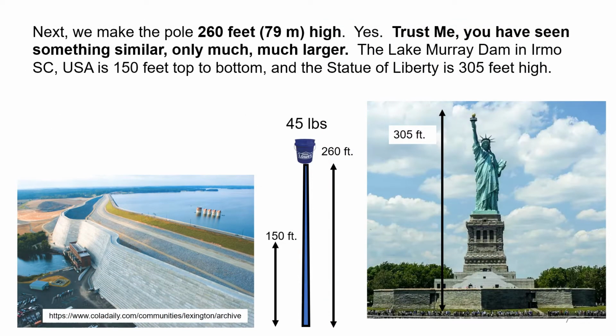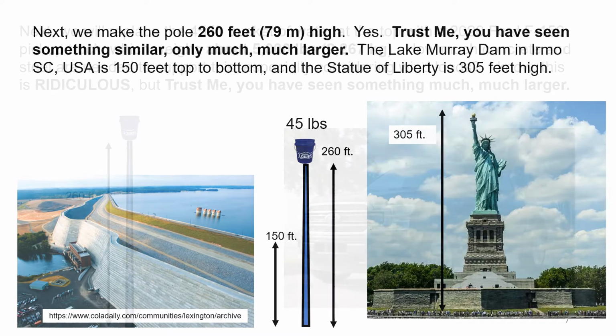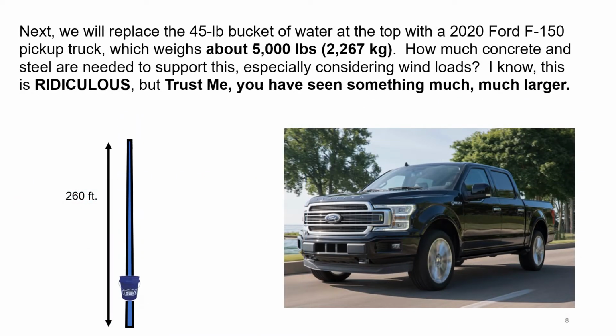Next, we make the pole 260 feet high. Yes, trust me, you have seen something similar, only much, much larger. The Lake Murray Dam in Irmo, South Carolina, USA is 150 feet top to bottom, and the Statue of Liberty is 305 feet high. Next, we will replace the 45-pound bucket of water at the top with a 2020 Ford F-150 pickup truck, which weighs about 5,000 pounds.